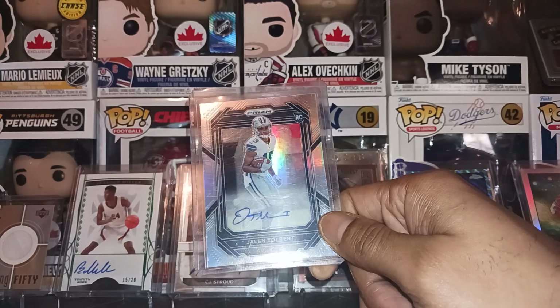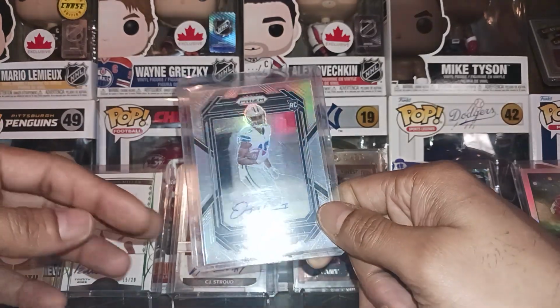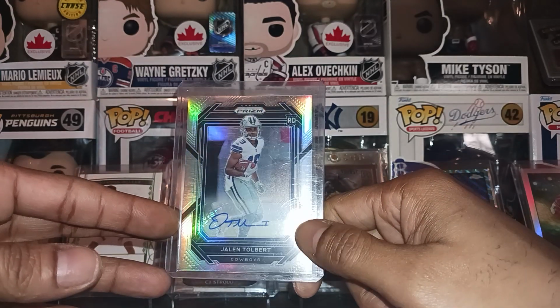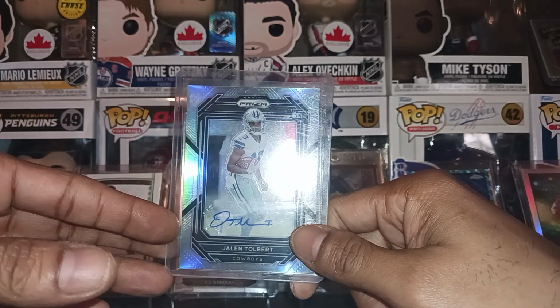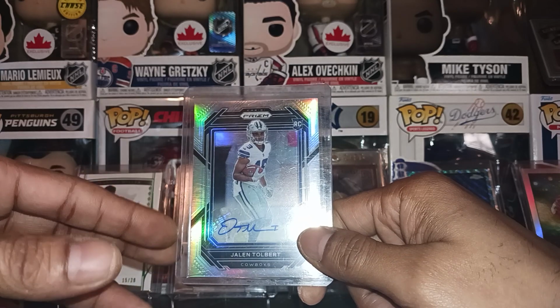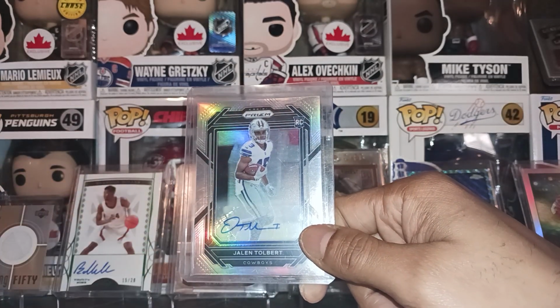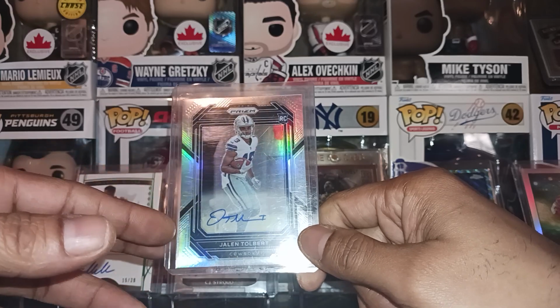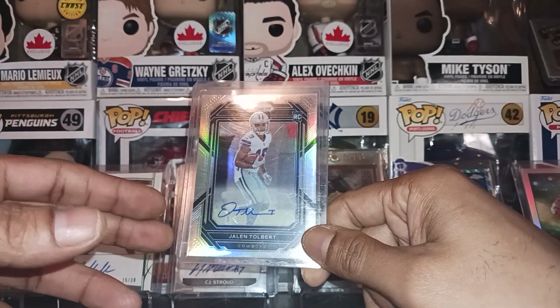kind of don't care about. Sometimes you get a player as a Cowboy, and if you're a Cowboy fan, you know what I'm saying. Once a Cowboy, always a Cowboy. But one out of every 20 or so, we really don't care that he left. So he ends up one of those guys. But other than that, nah. Once a Cowboy, always a Cowboy.